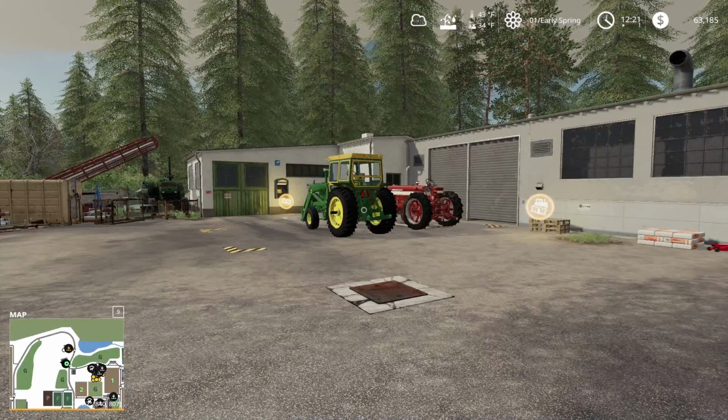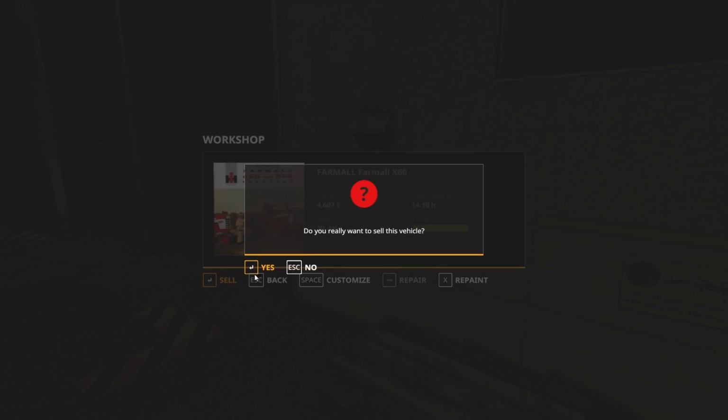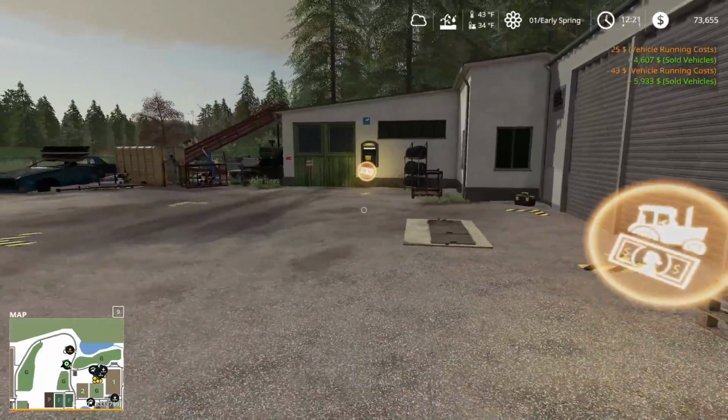So we're going to sell these guys. That's how we're going to start off here, is getting rid of these guys. We're going to repair that and sell that for 46. We're going to repair that and sell that for 59. A little bit extra cash in the bank.